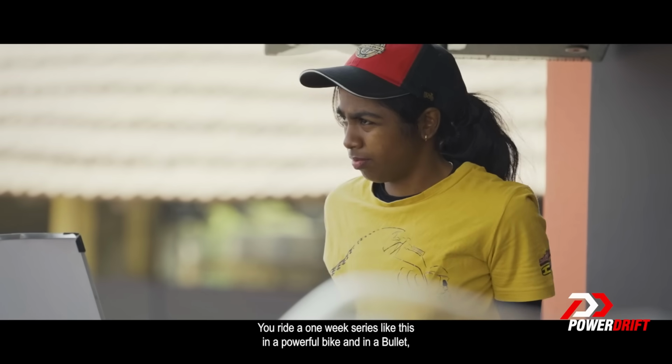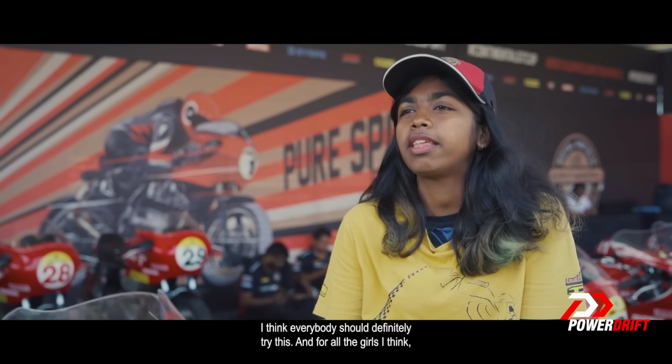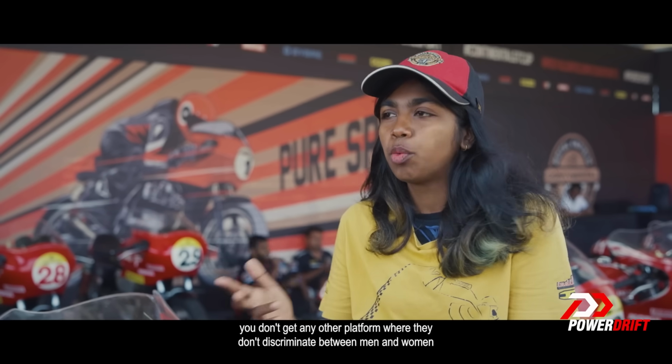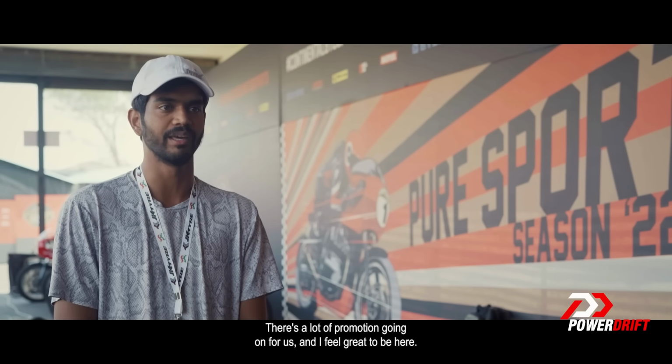To ride a one-make series like this in a powerful bike and in a bullet, I think everybody should definitely try this. And for all the girls, I think you don't get any other platform where they don't discriminate between men and women, and you get to compete with men as well. There's a lot of promotion going on for us, and I feel great to be here.